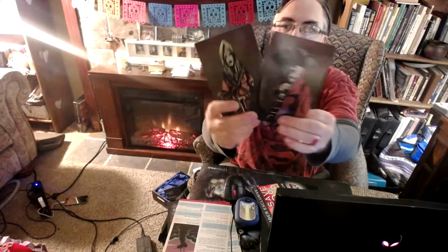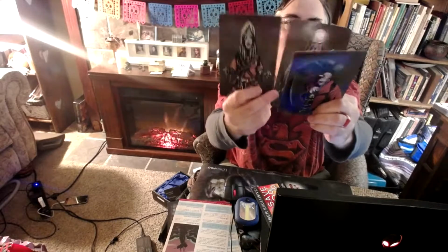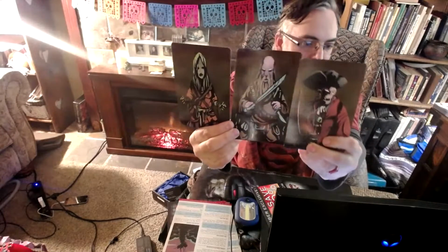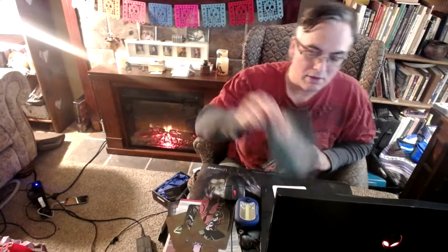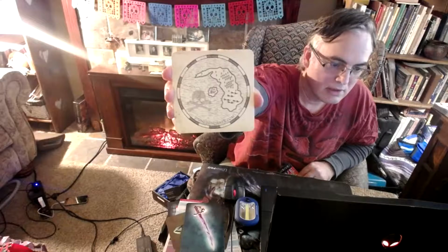Again, 3 of the important NPCs from the encounter: Captain Death, Sea Pirate Siren, and the Sea Vampire Pirate. There you go. The treasure. The pirate map, which also doubles as a coaster. I'll probably be ordering a whole bunch of these. You can order them in stacks of 10 from Dungeon Crate. And they're kind of thin, so having 10 would be a good thing to do.